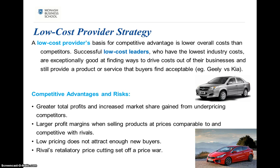Now, this last point is really important. A lot of the time people think of low cost provider and they automatically think that it's just about offering the lowest costs and lowest prices, irrespective of how good or bad the actual service or good is. That is definitely not the case. And a good example that we have here are the two companies Geely versus Kia.